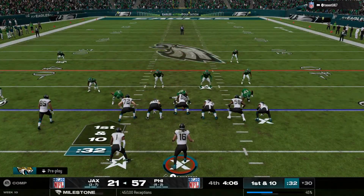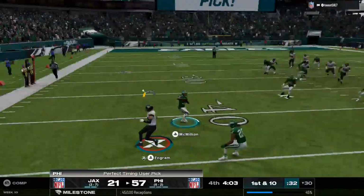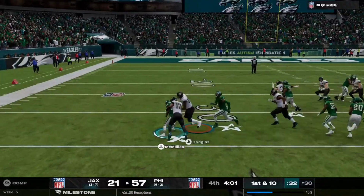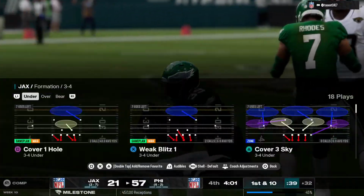Well, this game, it has had no shortage of offense. They've been able to put up a decent amount of points. And my goodness, another interception. And he'll get this back to the 32-yard line.